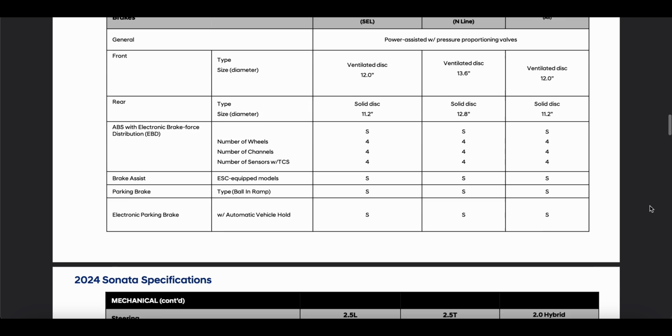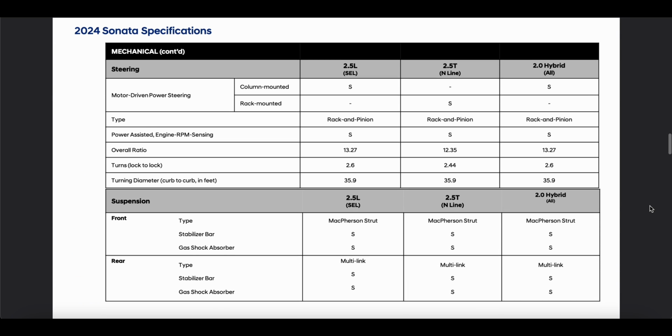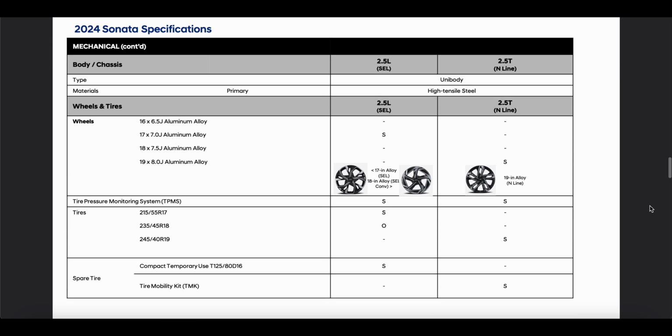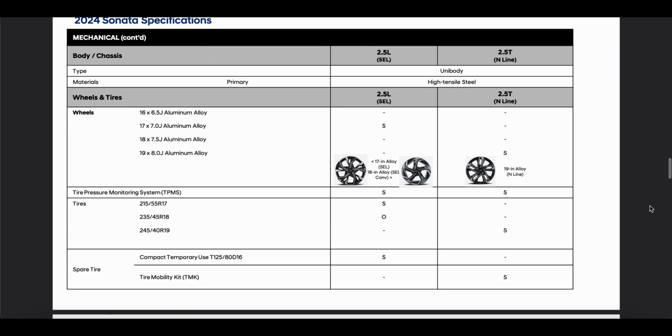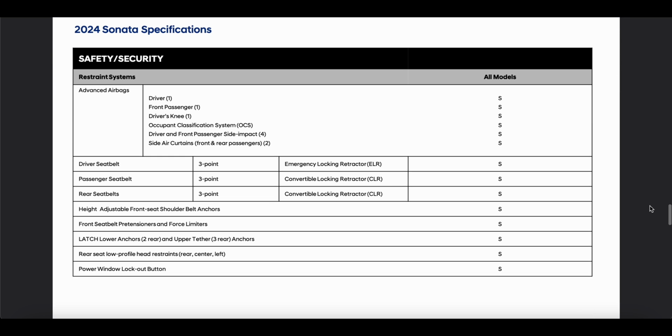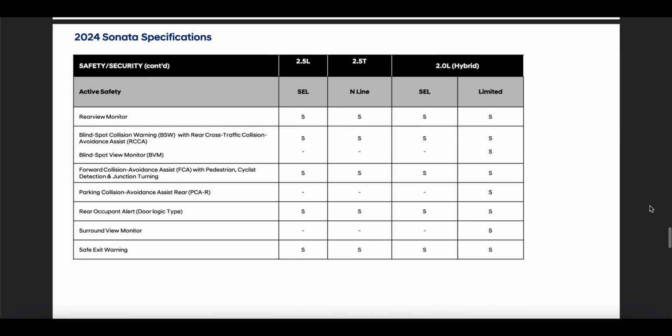And that's not bad, because the SEL comes with a lot of great standard features like heated front seats, wireless Android Auto and wireless Apple CarPlay, along with a kick sensor for the trunk. And every Sonata is going to come standard with a lot of great safety tech like blind spot monitoring, adaptive cruise control, rear cross traffic alert, etc.